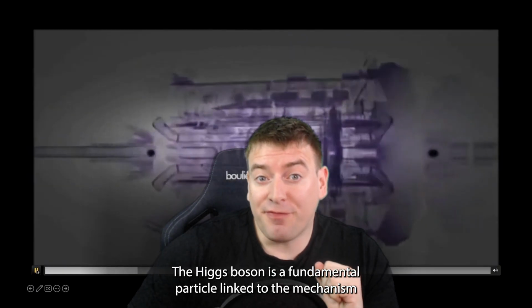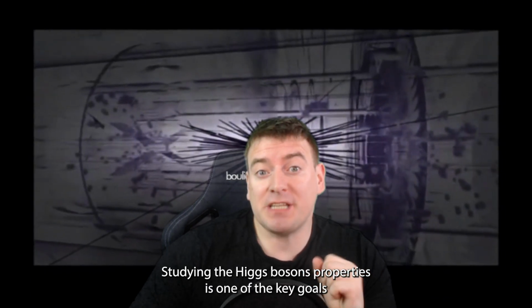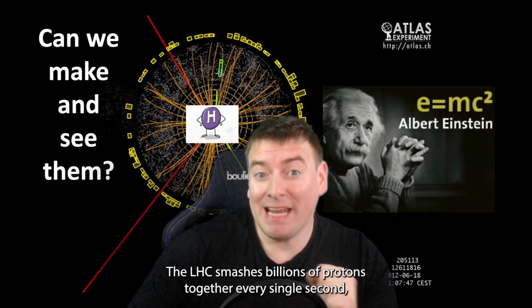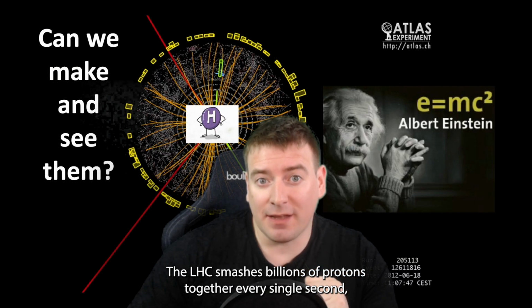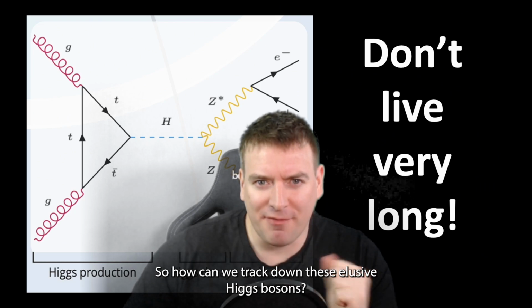The Higgs boson is a fundamental particle linked to the mechanism that gives other fundamental particles their mass. Studying the Higgs boson's properties is one of the key goals of the Large Hadron Collider. The LHC smashes millions of protons together every single second, but only one Higgs boson is created in about 1 billion collisions. So how can we track down these elusive Higgs bosons?